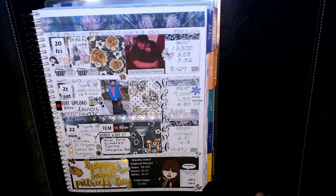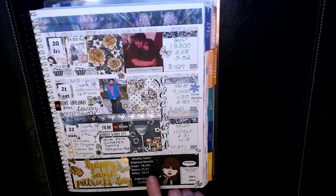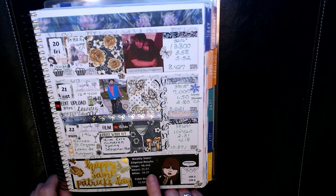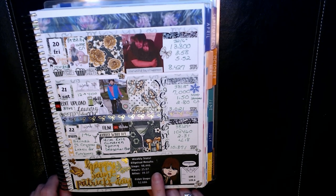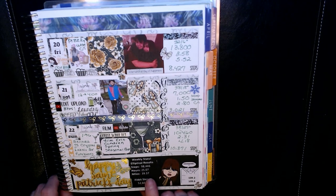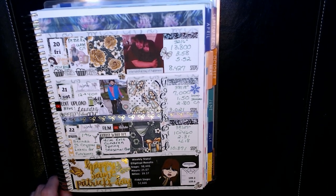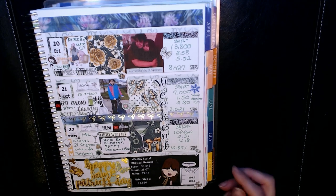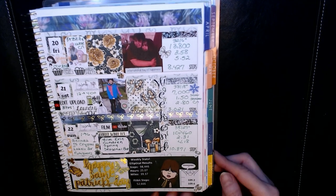Well, one day a week isn't going to help me. I need to work out more. Weekly stats. On my elliptical, and I did do it 7 days this week, I had 98,446 steps. I had pedaled for 25.07 hours, and I had gone 39.37 miles, all while sitting at my desk. For the Fitbit, my Fitbit registered 52,666 steps. So all in all, I think it was a pretty good week.